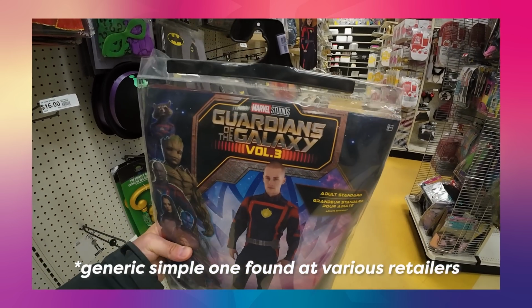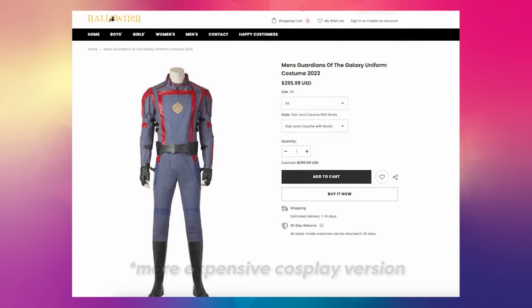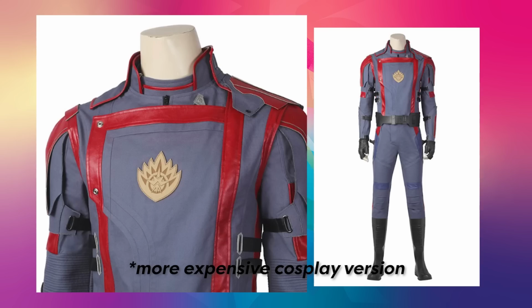And let's not forget, we also had an additional volume of Guardians of the Galaxy. There's this super generic Guardians Volume 3 suit, which is great. It comes in all the sizes. It's fun, it's layered, and you can paint yourself whatever color you want. Be whatever Guardian you want, it's fun.